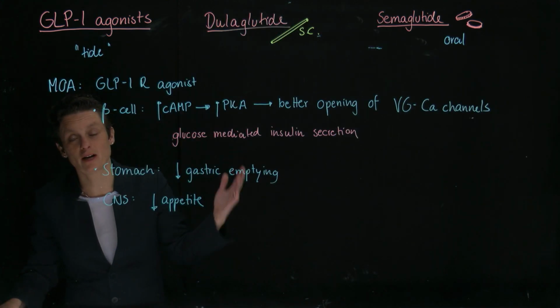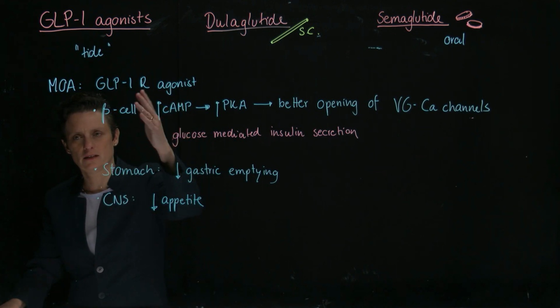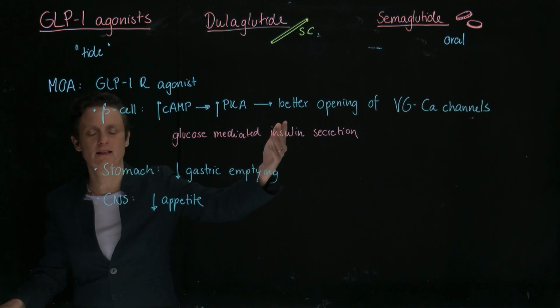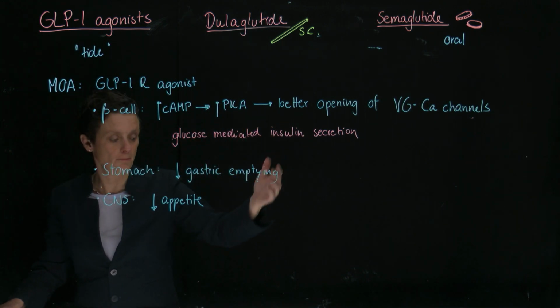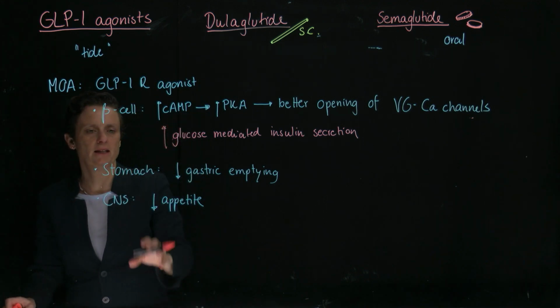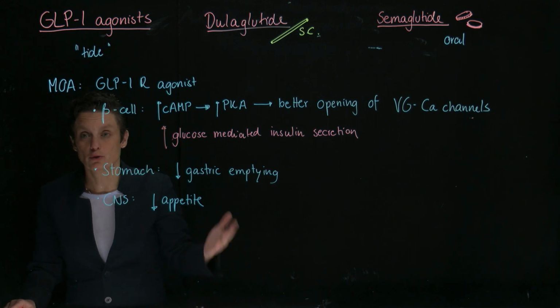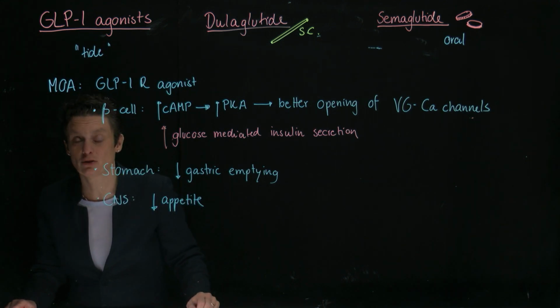So here's just in writing again what they do. They act at the GLP-1 receptor in the beta cell. They help get out more insulin. So this promotes glucose-mediated insulin secretion. And then in the stomach, they slow down gastric emptying, and they also decrease satiety, decrease appetite, and that's a central effect.